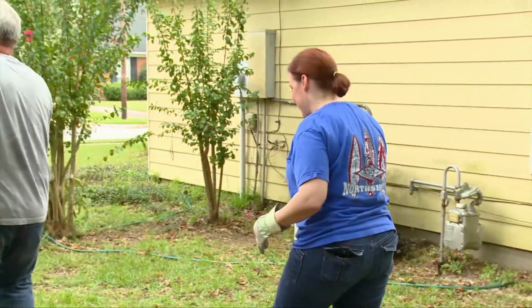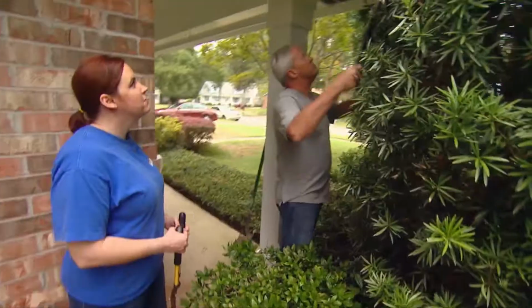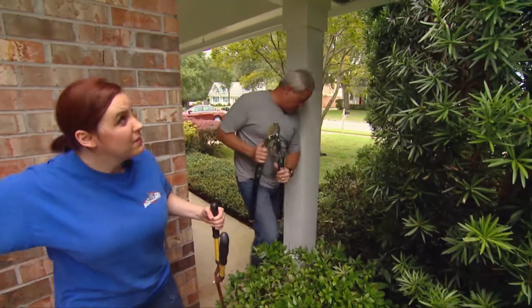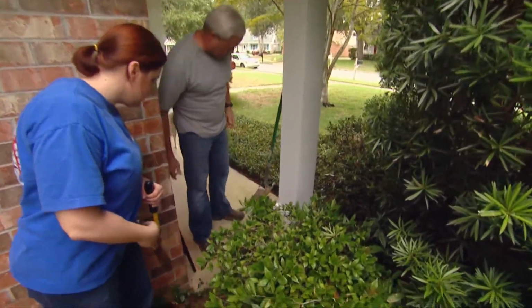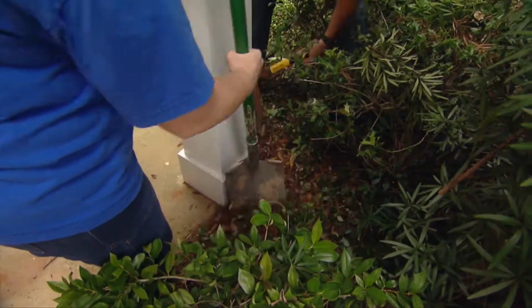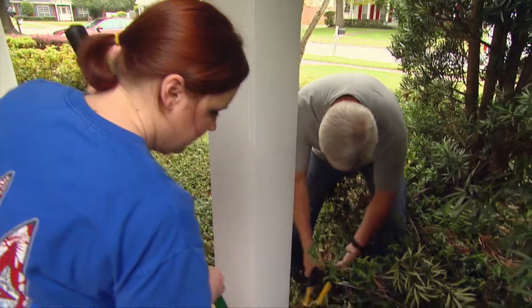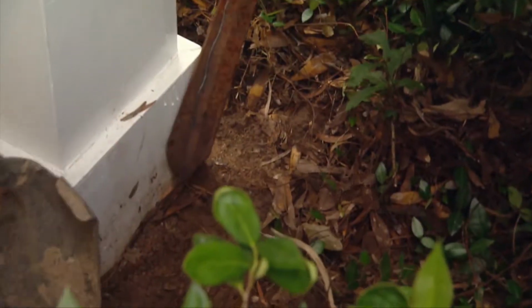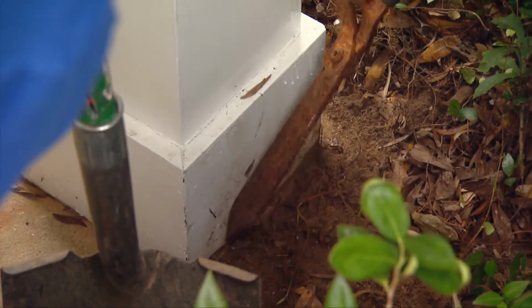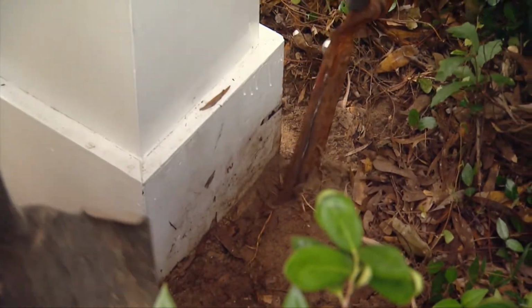Up near the front, this Japanese yew needs to be trimmed back from the fascia boards a bit. That's good. All right, and then this is probably one of the bigger concerns I see. That ground cover growing up around the columns is holding moisture against them and beginning to rot the wood. Oh, look at that. It still seems solid, but we want to get some paint on that later.